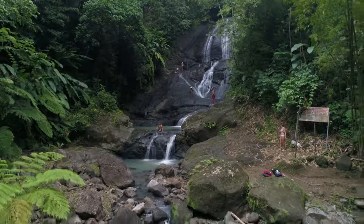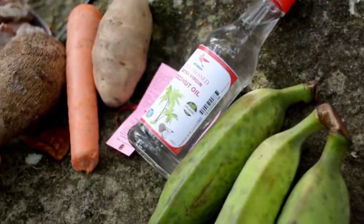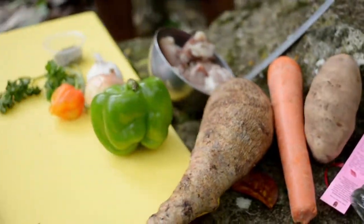So we're going to go explore this waterfall, and I'll be cooking a St. Lucia bouillon. It's a local soup where I'm going to be using ground provisions, plantains, lots of my local herbs and spices, and we're going to be cooking it right by the river. So join me, I'm Shahid Rambali, the Adventure Chef.